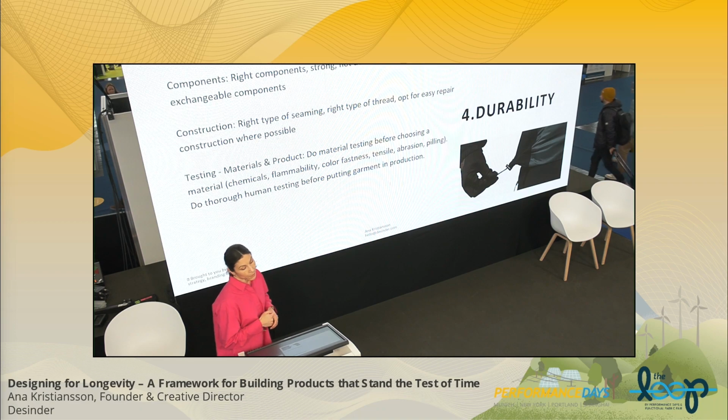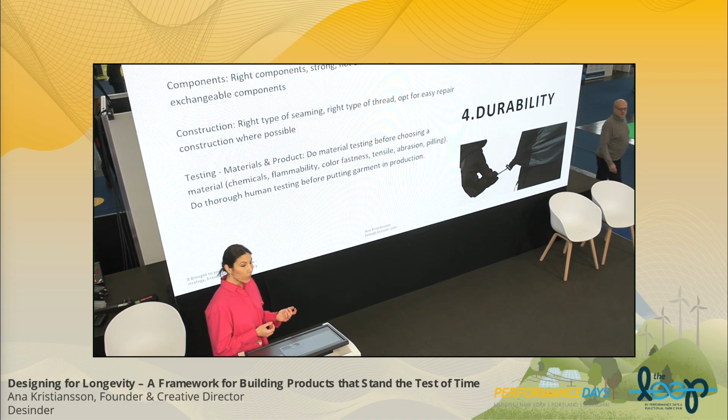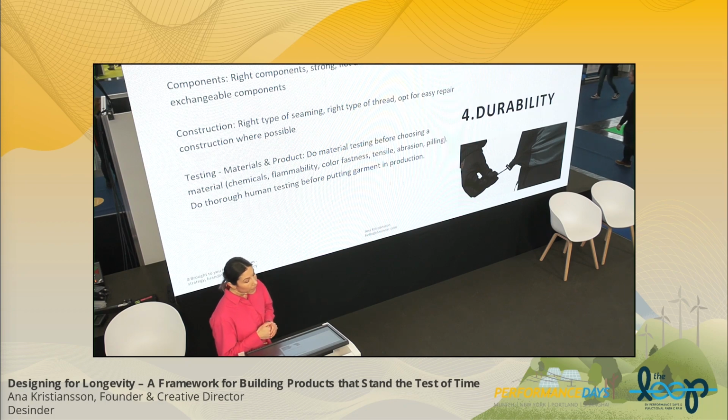And the materials, of course, have the right fiber, at the right strengths, at the right weight for the product, for the purpose. In finishes, use eco finishes like anti-stain or antimicrobial finishes to not wash the product so many times, for example. And the components, use, of course, the right components at the right place, strong ones and not delicate ones. But if they break, of course, make the construction so you can actually exchange them.